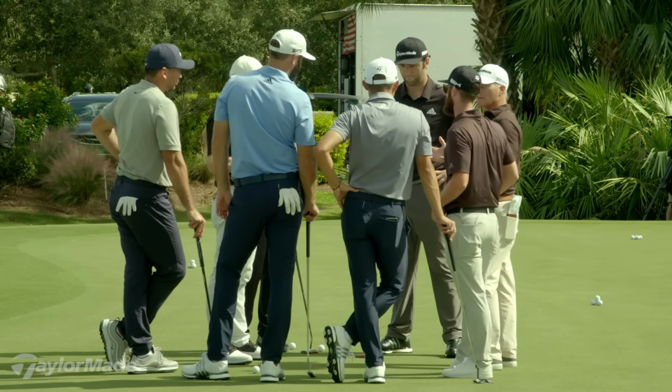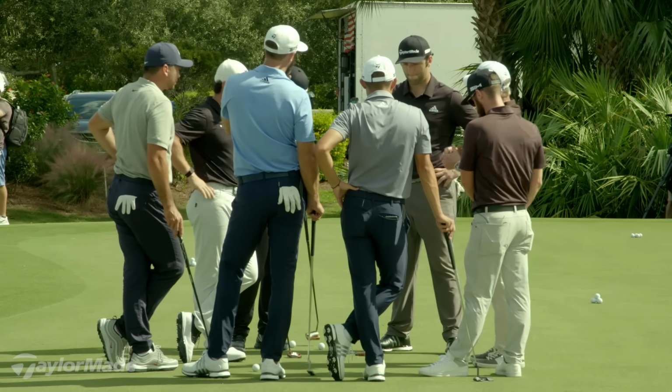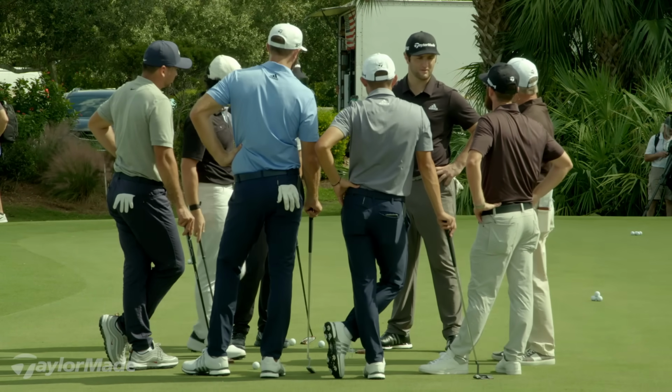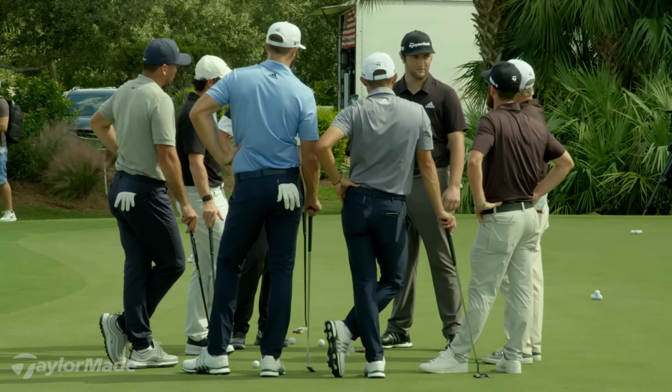So speed control is really very, very important in putting. So are there some drills that you guys can share as to how to improve speed control? Well, a lot of it is feel, right? It depends on the player. There's some players that are more methodical to what they do. In my case, I'm just feel.